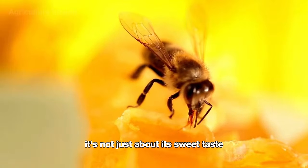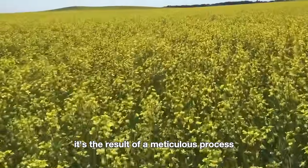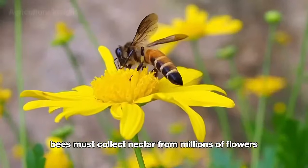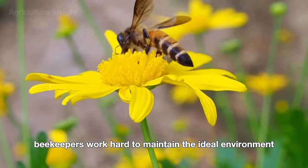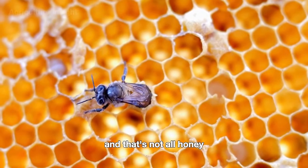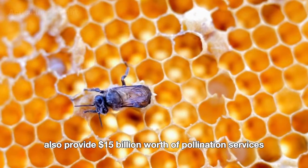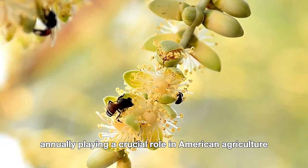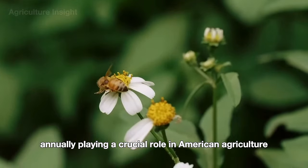It's not just about its sweet taste. It's the result of a meticulous process. Bees must collect nectar from millions of flowers, and beekeepers work hard to maintain the ideal environment to ensure top-quality honey. And that's not all. Honeybees also provide $15 billion worth of pollination services annually, playing a crucial role in American agriculture.